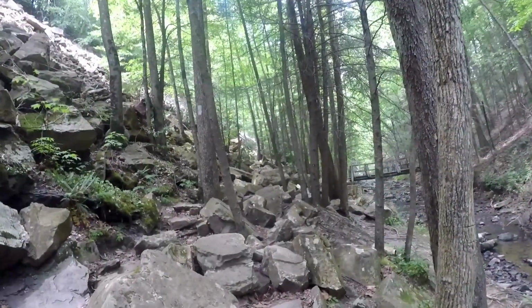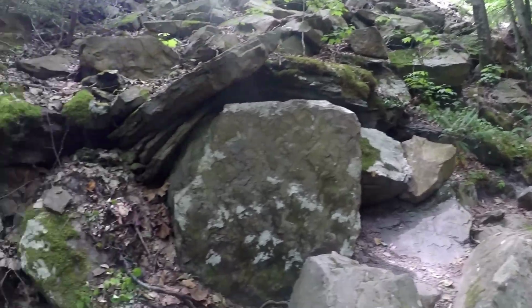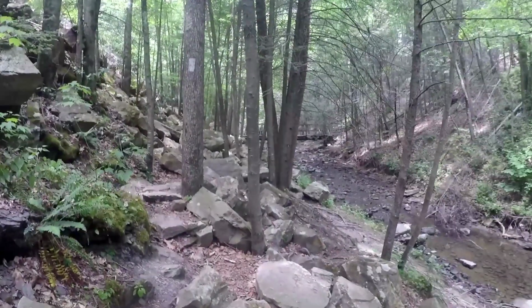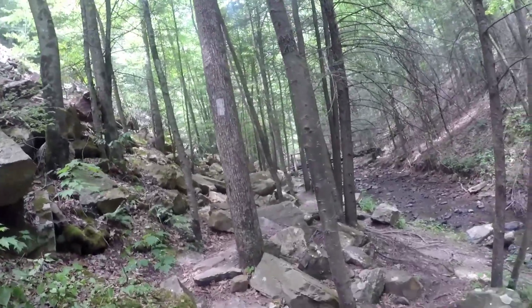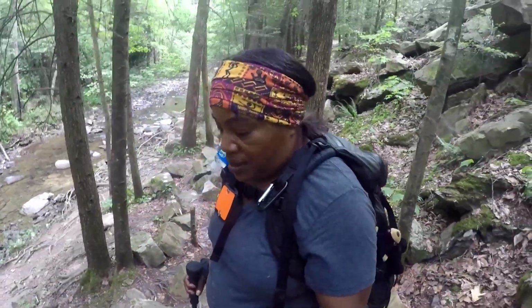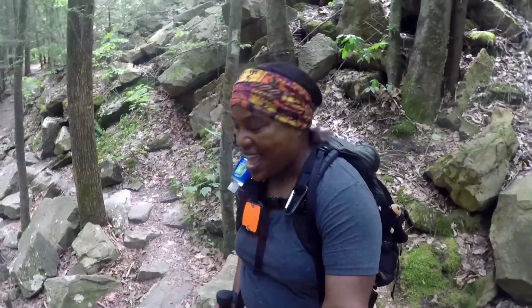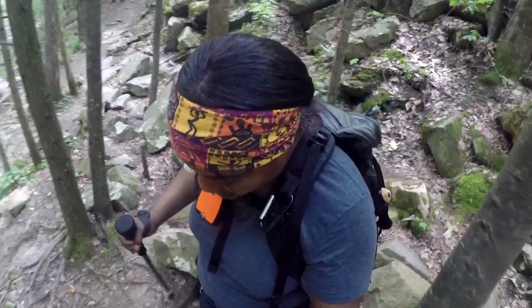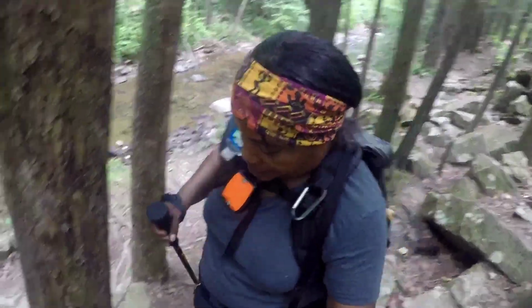All right. We gotta go over those boulders. Where's the trail? Okay, yeah, here's the trail right here. Right through here. Trying to do the footpath. Okay, there we go. There is the bridge.